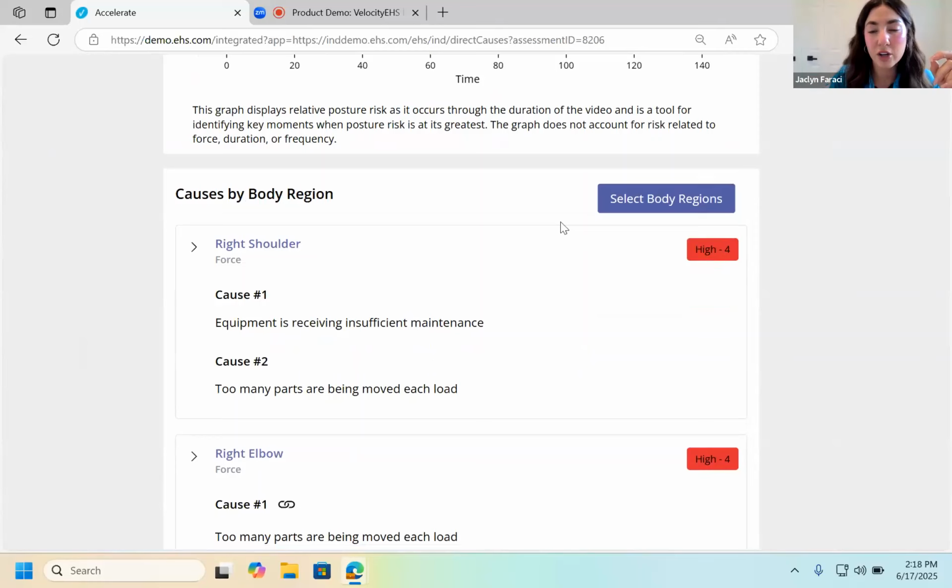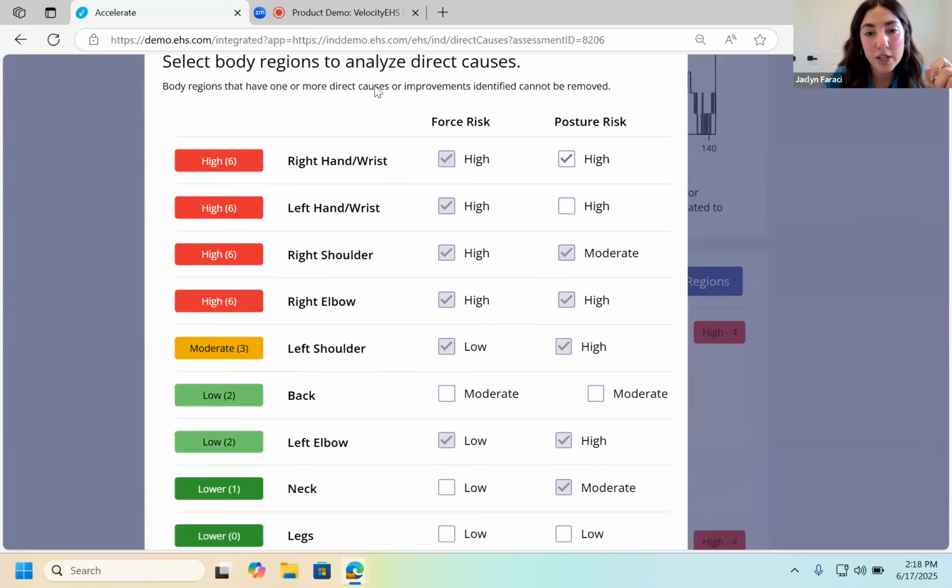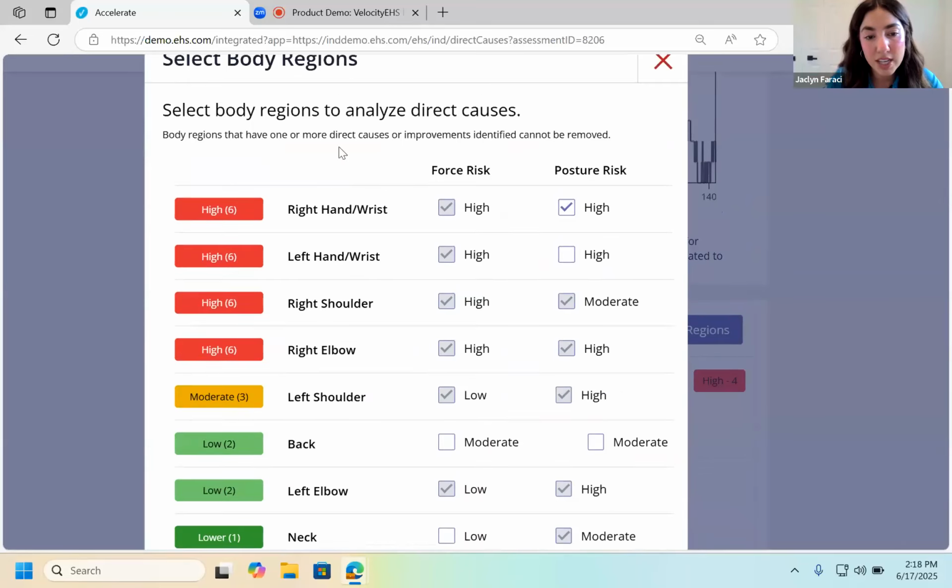And the second section we have here, causes by body region. The tool and the machine learning actually organizes this for me. So you can see all these body segments on the left are organized by the tool. So it's telling me the right hand, the left hand, right shoulder, and right elbow tend to be higher priority for this assessment. So I should do a root cause analysis on those body segments.